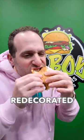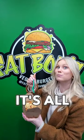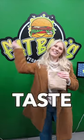We tried the Woo, Deuce, and Fatboy sauce, dove in, and basically redecorated the floor. Every bite, unreal. Hard to believe it's all vegan, from the meaty burgers to the cheesy goodness. Don't just take our word for it, though. Hit up Fatboys and taste the magic yourself.